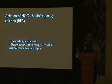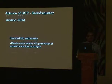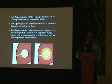Now I'll come briefly to radiofrequency ablation and its technique. It has been very commonly used in the last decade or so. The reason is that it has very low morbidity and mortality associated with it. And number two, very important, it causes very effective tumor ablation or tumor necrosis with preservation of the maximal normal liver parenchyma. That's very critical, especially in patients with underlying cirrhosis. You want to preserve as much liver function as possible.